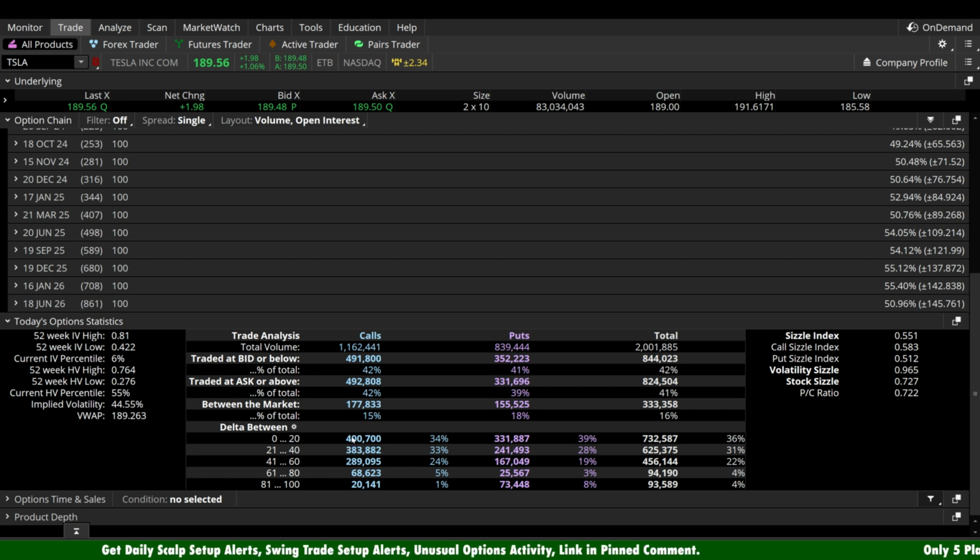The short-term speculators, that 0 to 20 delta, 400,000 calls, 331,000 puts. Again, seeing a slight bullish bias with the short-term speculators there. And then in the mid to longer term, the 61 to 80 and the 81 to 100 delta ranges, once you collectively put them together, relatively undecided here with the in-the-money contracts between calls and puts. Okay, so relatively undecided in mid to longer term, those in the money. Those short-term out of the money, 0 to 20 delta, slight bullish bias. And overall call put ratio, bullish bias here on Tesla today.